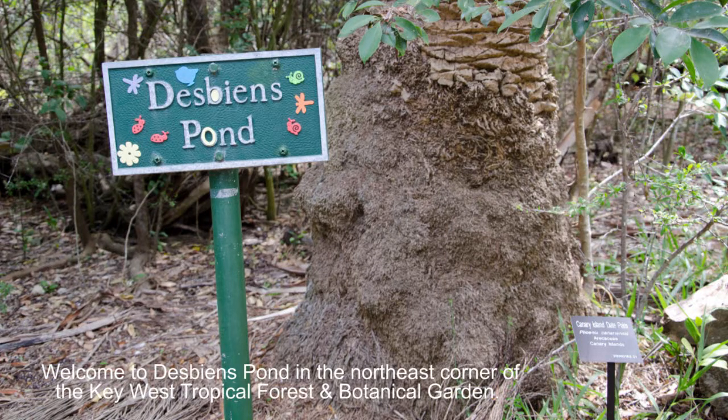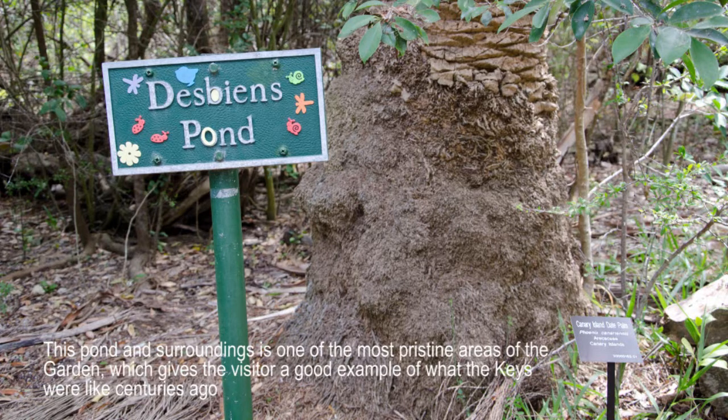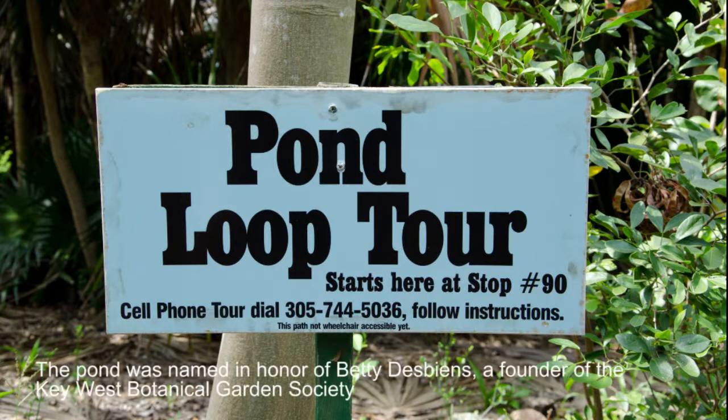Welcome to Desbiens Pond in the northeast corner of the Key West Tropical Forest and Botanical Garden. This pond and surroundings is one of the most pristine areas of the garden, which gives the visitor a good example of what the Keys were like centuries ago. The pond was named in honor of Betty Desbiens, a founder of the Key West Botanical Garden Society.